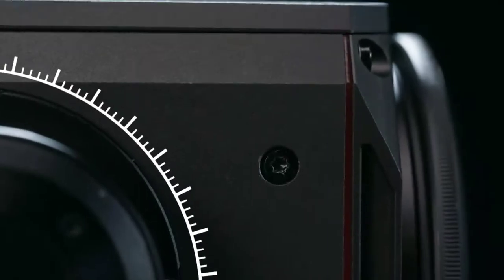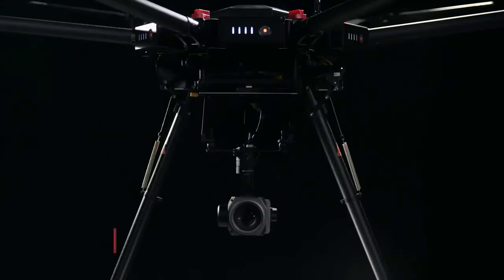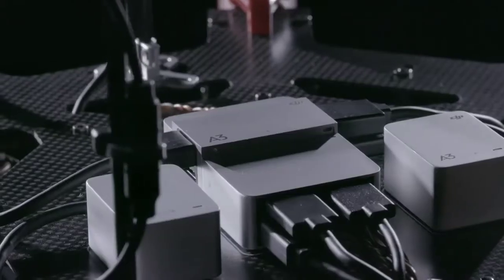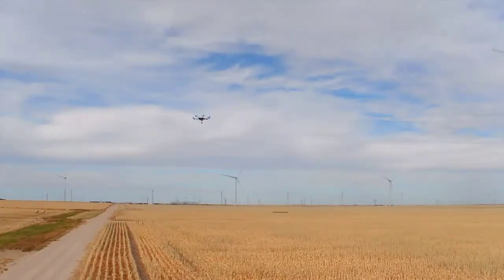With DJI's industry-leading gimbal technology, this is kept under control with an accuracy of 0.01 degrees. The ZenMuse Z30 integrates seamlessly with the Matrice 100 quadcopter, as well as the M600 hexacopter, which gives operators up to 35 minutes of flight time. When used with the A3 flight controller, operators can take advantage of intelligent features that take all of the guesswork out of flying.